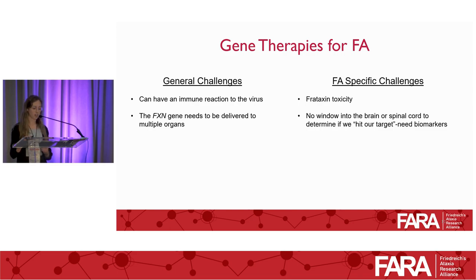The second challenge is we know that FA affects multiple organ systems, the main two being the nervous system and the heart. There are also others that we've heard about today. And it's not easy to develop one gene therapy that can target both of these at the same time. So remember from the previous slide, different types of viruses have preferences for different types of cells, and there's not always a great one that can deliver genes to both nerve cells and heart cells, for example.